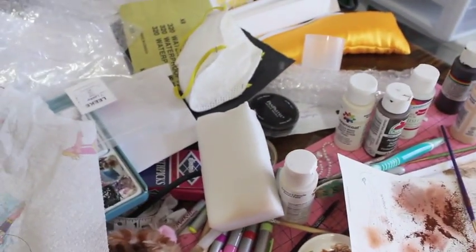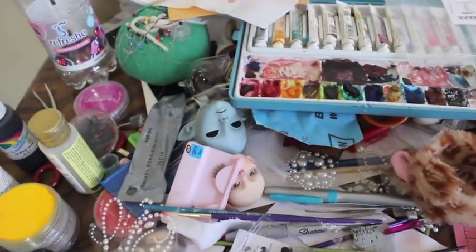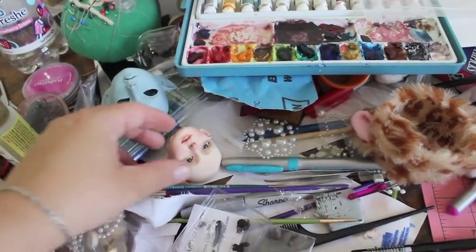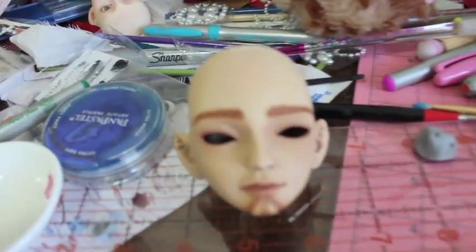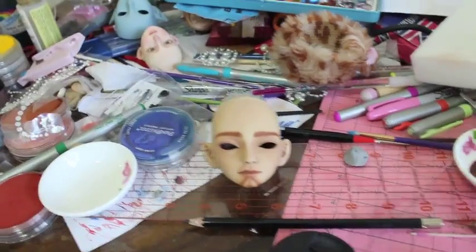All sorts of crap in here, watercolors, and here's Kitty Blue getting ready to be painted. Probably gonna start on her today. Here's Una's head. I don't know, like I said, why she's over here, because I'm not working on her, haven't done anything with her, so I don't know why. Here is Kitty Blue's Takamota, who I am just finishing up with. I just need to do some eyebrows and a light gloss, and then he'll be done.